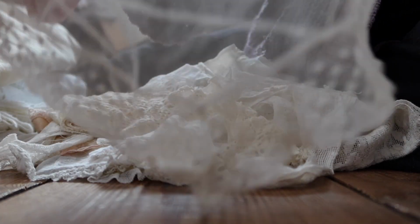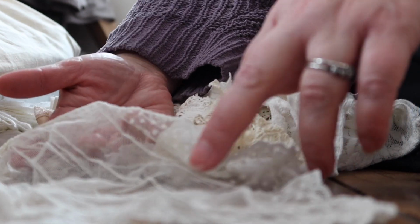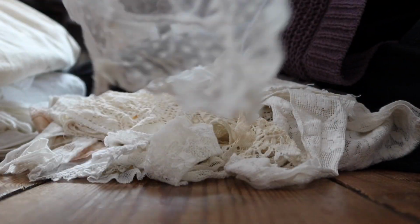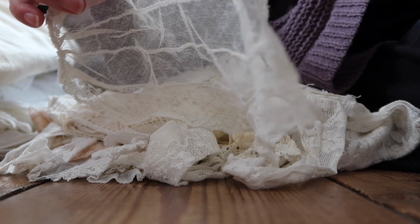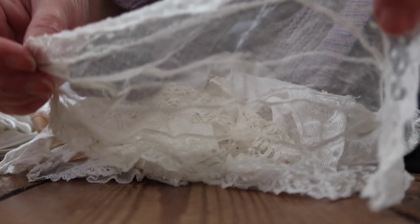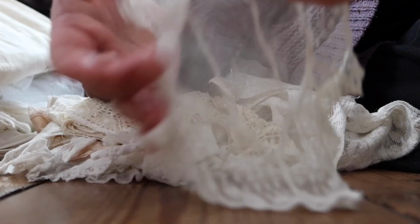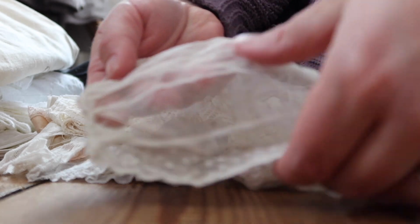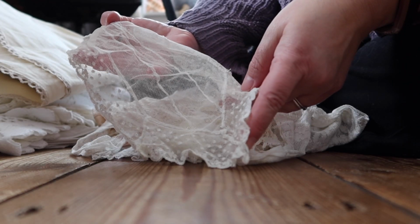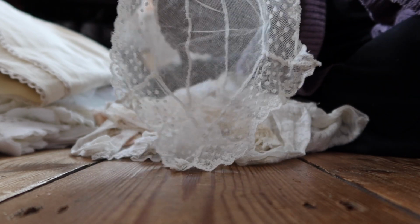Got this lovely antique lace. Oh, this is where I wish my knowledge on this sort of thing was more extensive. I've done some research, but obviously not enough because I have no idea what this is. If anyone knows, let me know. So we've got like a point on that end and then a sort of gather on that side. What was that used for? I don't know. Does it just go sort of at the neckline and hang down? Oh, it could do, couldn't it?